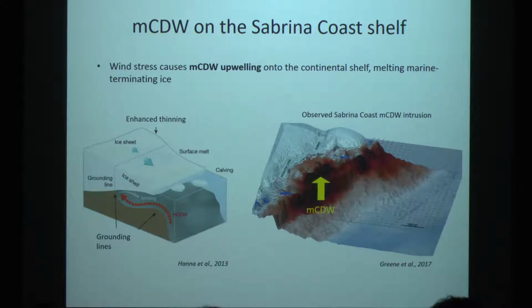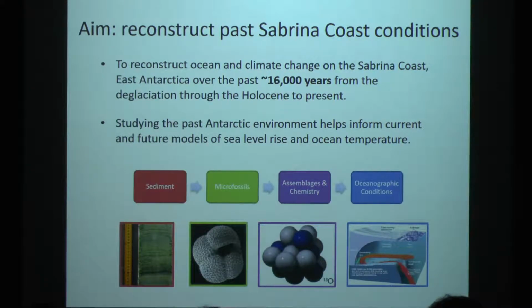So we know mCDW is present today, but in order to put this into geologic context, we need to look at the sediment record. And in 2014, a cruise on the Palmer visited this site. So my aim is to reconstruct ocean and climate changes along the Sabrina Coast over the last 16,000 years, and that's since the last deglaciation at this site. And the importance of this is that it will inform models of sea level rise and ice loss in the future. So we use the sediment record as an archive and the microfossils and molecular fossils within the sediment to obtain their assemblages and geochemistry and predict what the oceanographic conditions were like in the past.